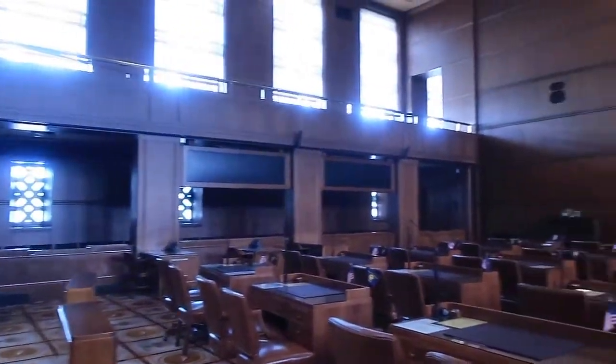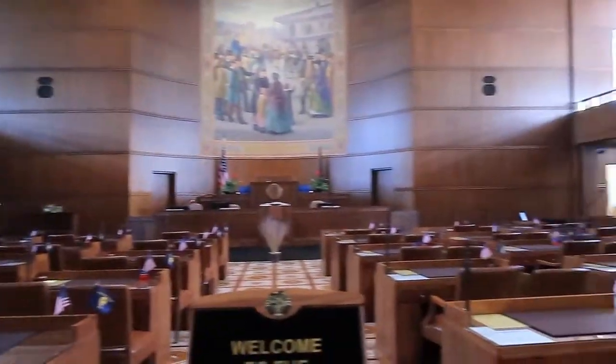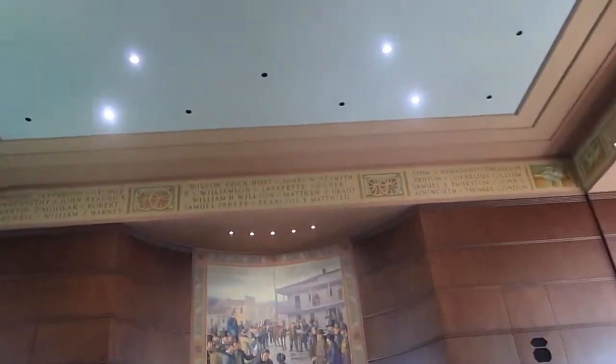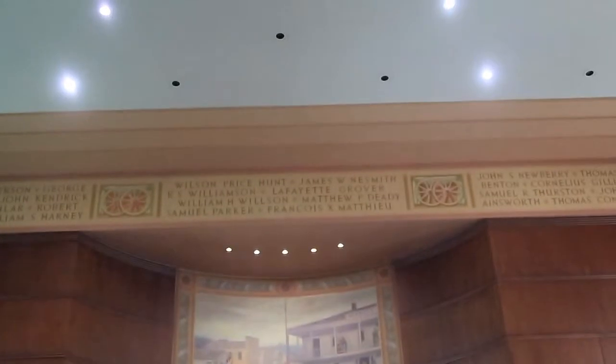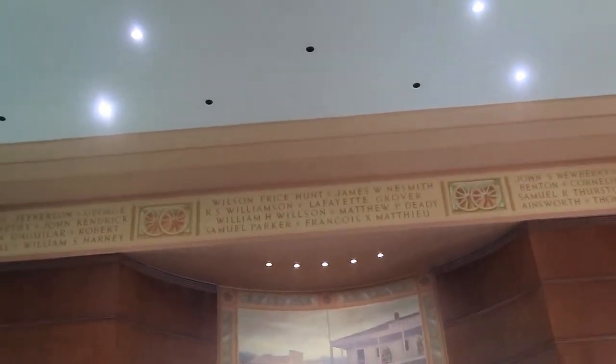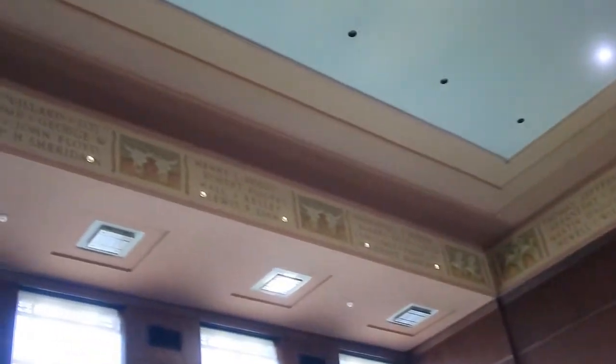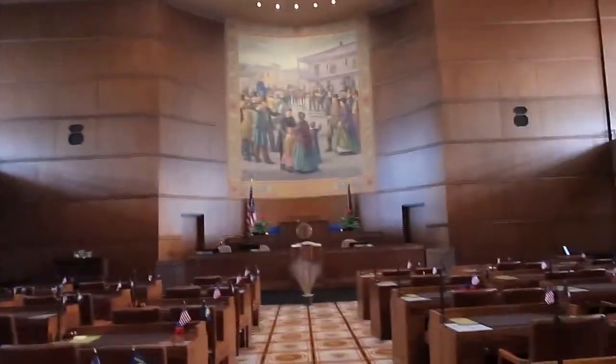Absolutely magnificent. 30 state senators meet in here, and what you'll notice on the roof, and it's the same in the House, there's 158 names of influential people throughout history to Oregon State, which is pretty cool. So you've got the House on one side and the Senate on the other. We finished up on the walking tour of the state capitol building, which was super interesting. Now it's over to the Hallie Ford Museum of Art, which is free every Tuesday in Salem. Let's go and check it out.